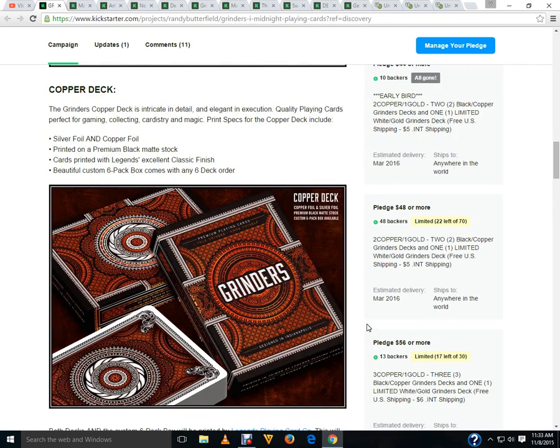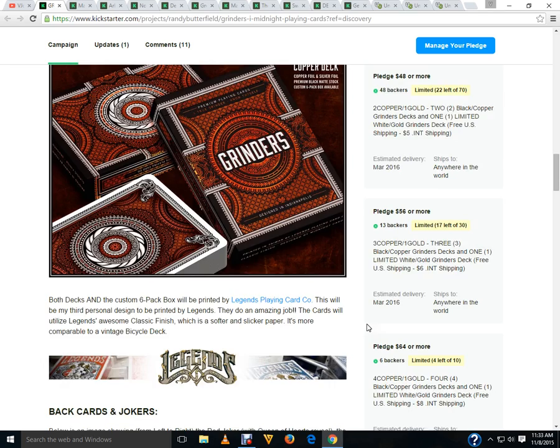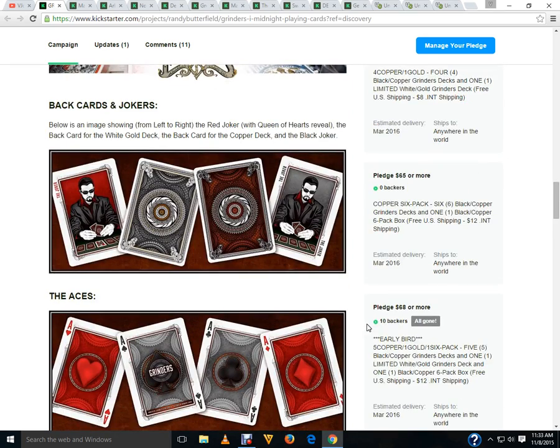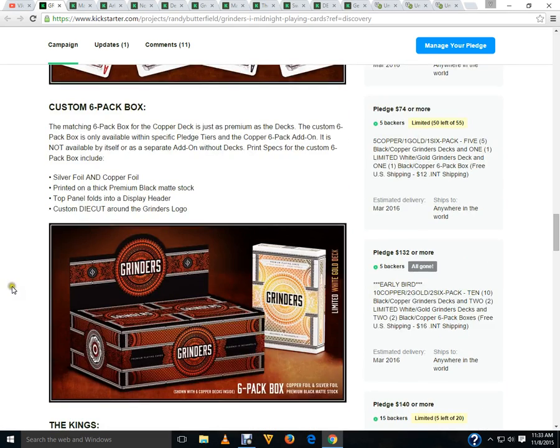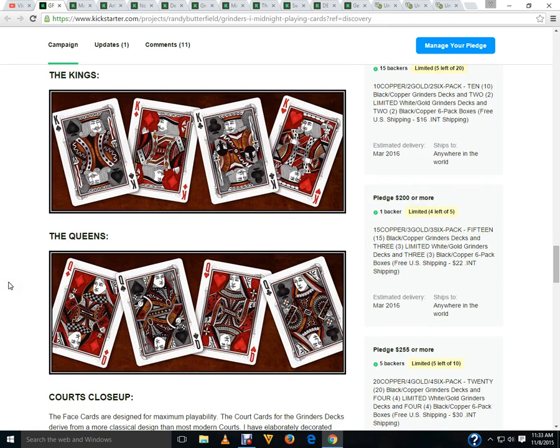They're both very nice. A little bit pricey, and to be produced by Legends. It's got a bit of a poker theme, as you can see. That's what the inspiration was, and you see that on the Jokers, which are revealing a card for you, by the way. It's pretty cool. And the court cards are fairly standard, as usual with his decks, which is a little bit disappointing, but at the same time it fits with a poker themed deck, so I got no problem with that.